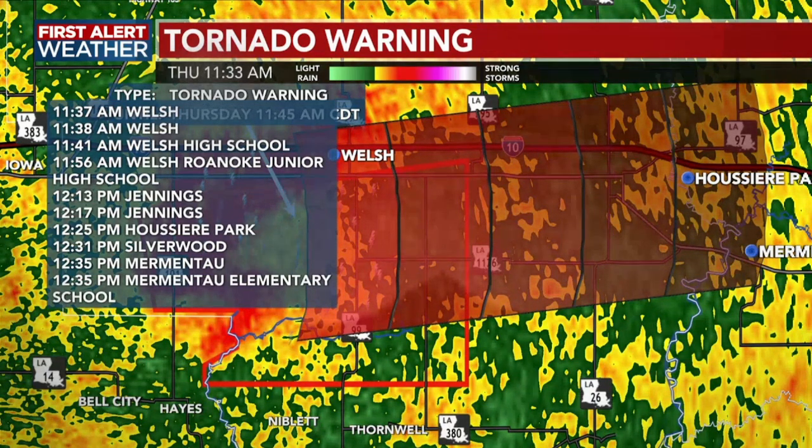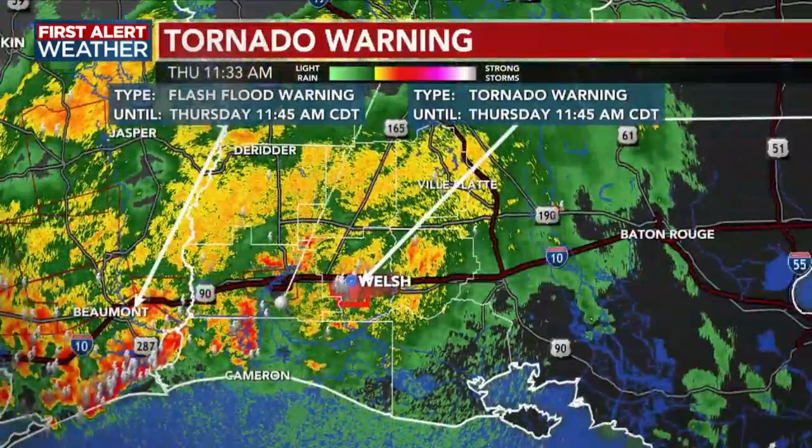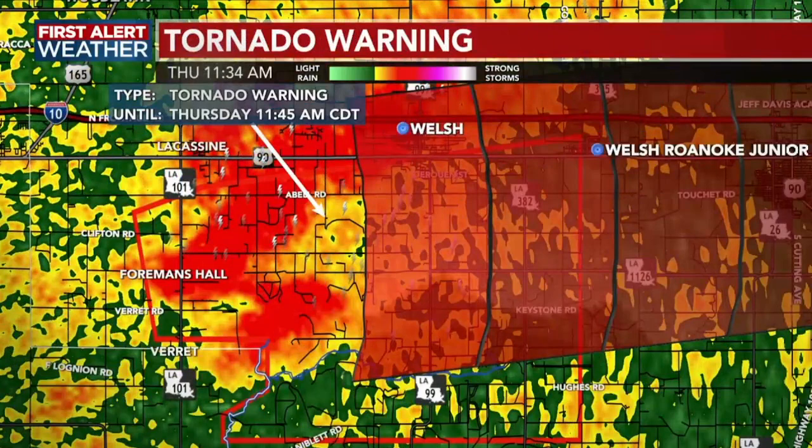So before I take a look at the rest of our viewing area, I'll still focus on this particular cell a little bit more. So let me take that off the screen. And I'll actually zoom back in. I do want to take a look at our debris tracker to see if there's any sort of debris that's being picked up by this cell. So again, let me take that information off the screen and get that product back up for you right now.